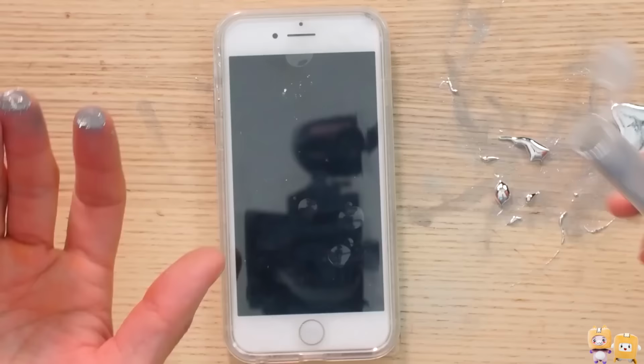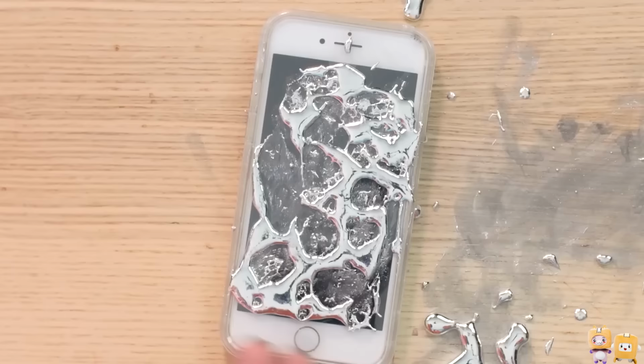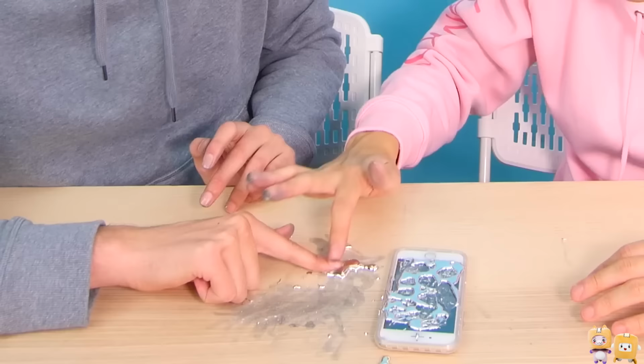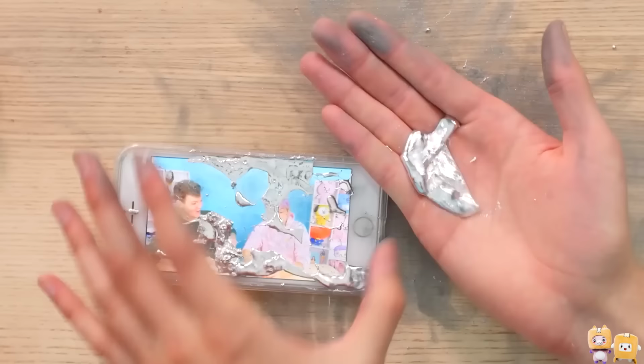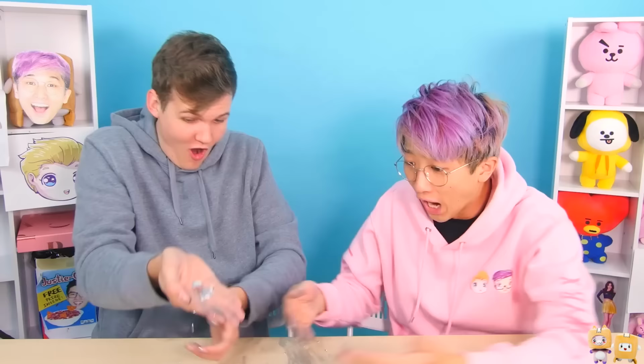I'm gonna pour this on the iPhone. No way, what are you doing? Let me bring this in here. This is honestly one of the craziest products. Look at this, man. It's literally metal that's like liquid. It feels like a liquid mirror. I do not understand. It started off really warm, now it's cold. Dude, look at this. This is ridiculous. Are you guys seeing this?